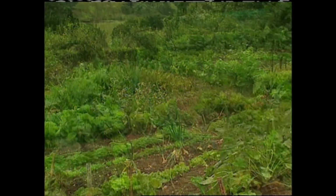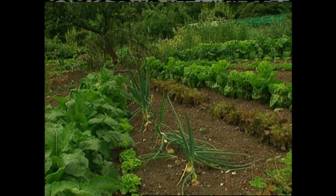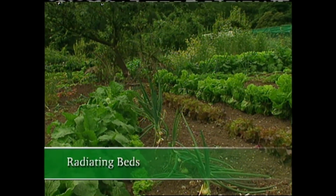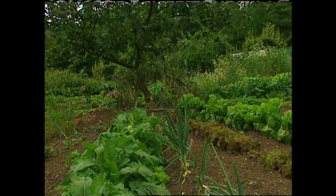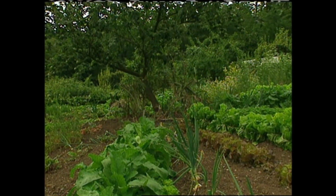Well, that radiating pattern is striking. Well, it makes a change, doesn't it? Yeah, it does. And as you walk around those raised beds, it's constantly changing as you go around. Right, that's right. And we put apples in the middle for a bit of height.